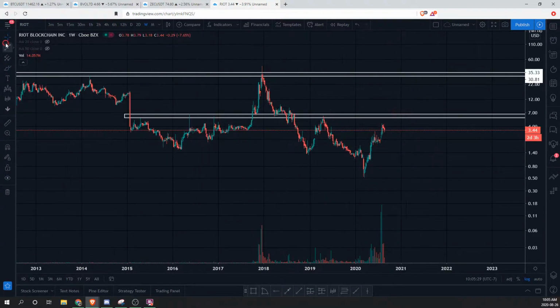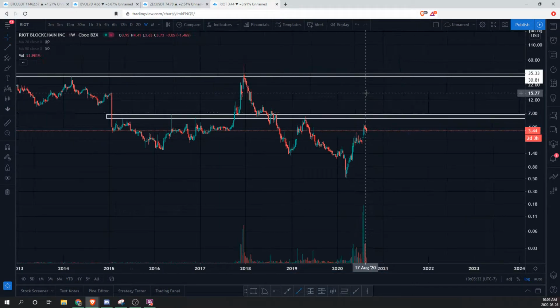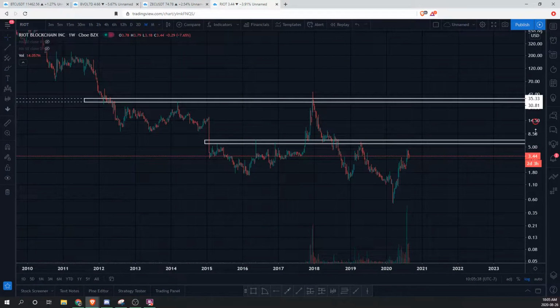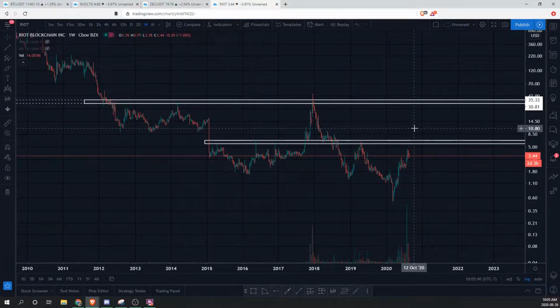And then you can kind of create descending zones to give you more confluence, something maybe along the lines of that. But mainly what we're looking for RIOT as of right now is just that horizontal zone to kind of validate that you've created a higher high, and you're going to be looking for that higher low for RIOT.